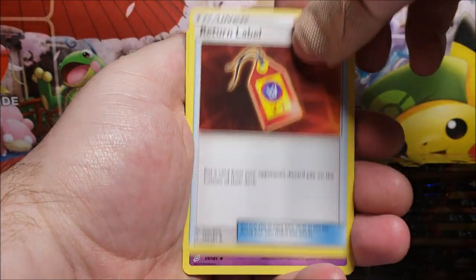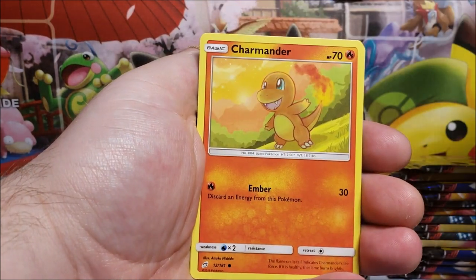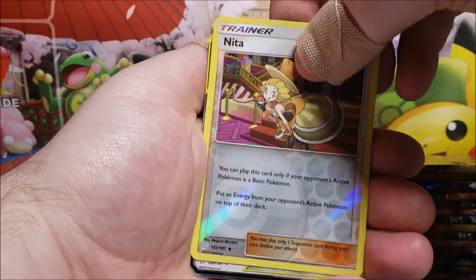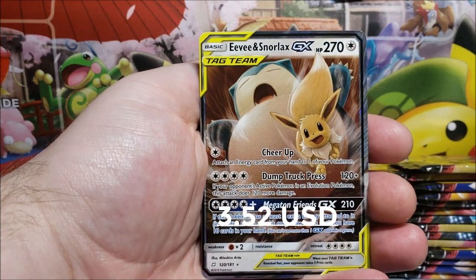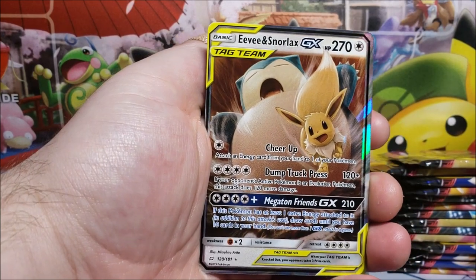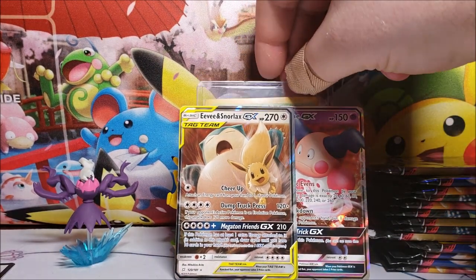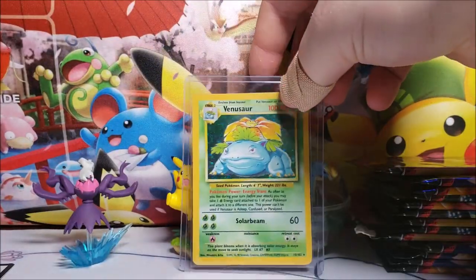Dark Energy, Return Label, Nidorina, Kakuna, Pidgeotto, Charmander, Staryu, Litten, Zorua, Reverse Nita, and... Ooh! Eevee Snorlax GX Tag Team, the boys. I have like a million of these. Dump Truck Press, my dudes. But you can never complain about getting a GX. I can complain about them not standing up. Ah, I knew it. All right, we're going to try this again.